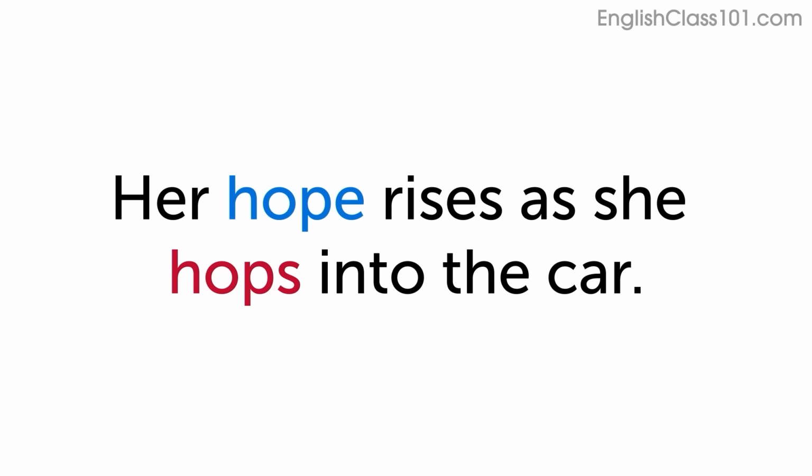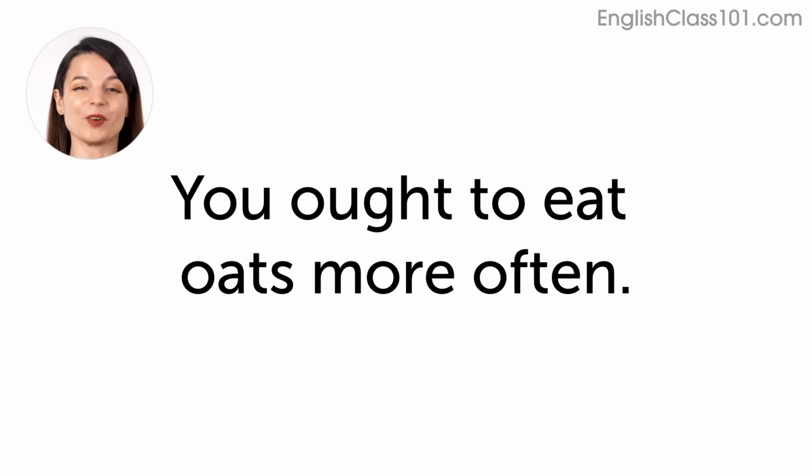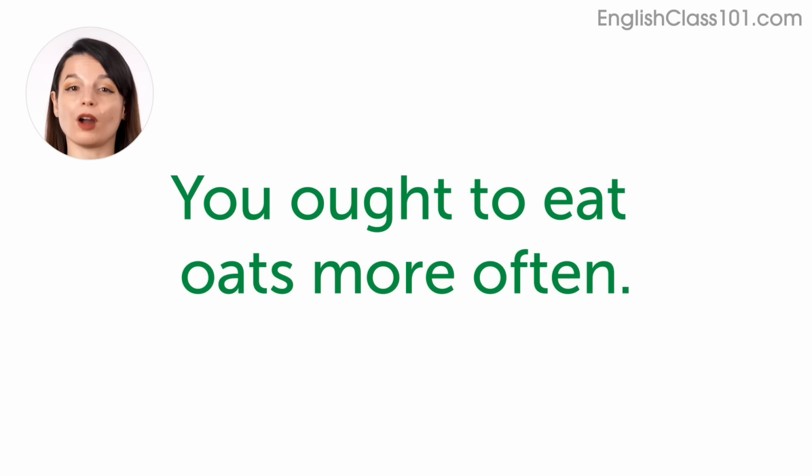Now try to read the sentence out loud, focusing on the different sounds. Her hope rises as she hops into the car. Let's try one more. Which words have the more open sound and which have the more closed sound? You ought to eat oats more often.